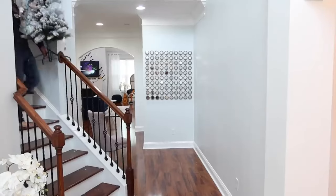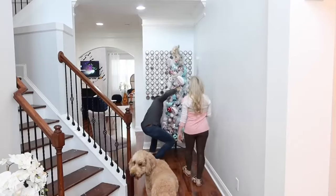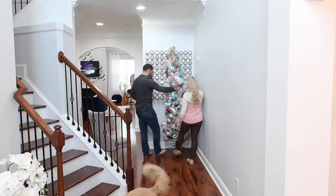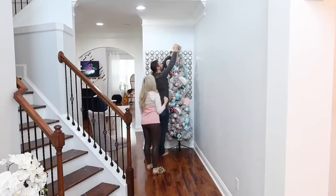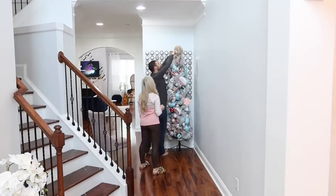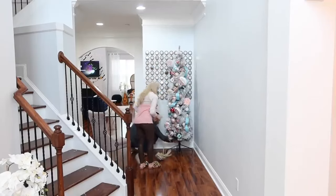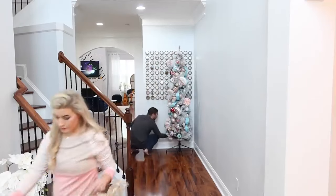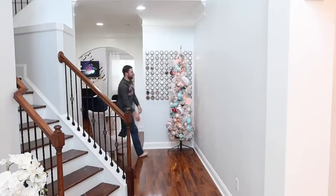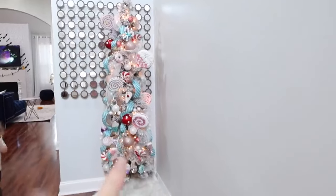So I had Justin hang that up for me, and then he also brought the Christmas tree down for me, because I have been keeping these Christmas trees in my office, and these are all my pencil Christmas trees. I think I've got about 4 or 5 of them, and I've just been decorating them in my office. You guys might have seen that in one of my recent videos where I shared a sneak peek of me decorating them this year. So we've got the mirrors hung, and then we also brought down the Christmas tree.